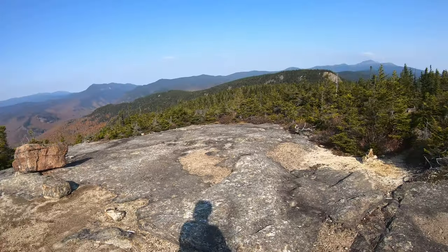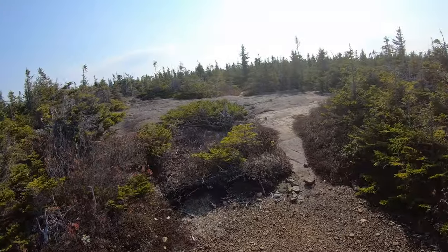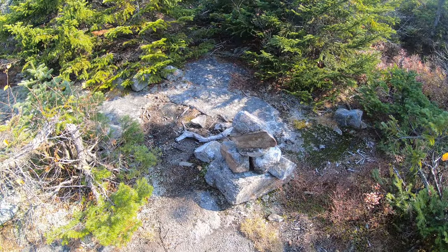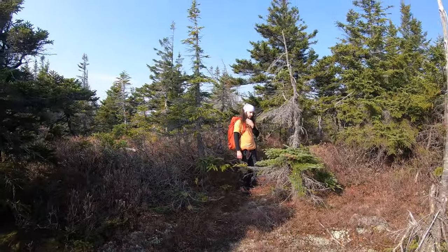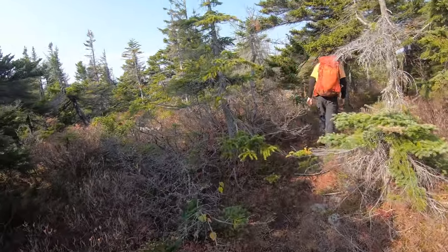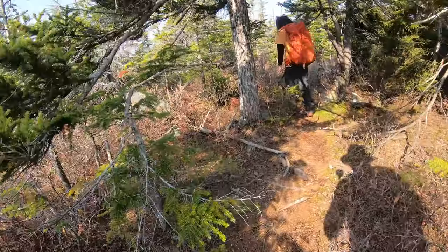Got a nice little spot right here. Summit is just up there. Made it to the summit of Resolution. Now we're gonna make our way to Mount Parker along the ridgeline.